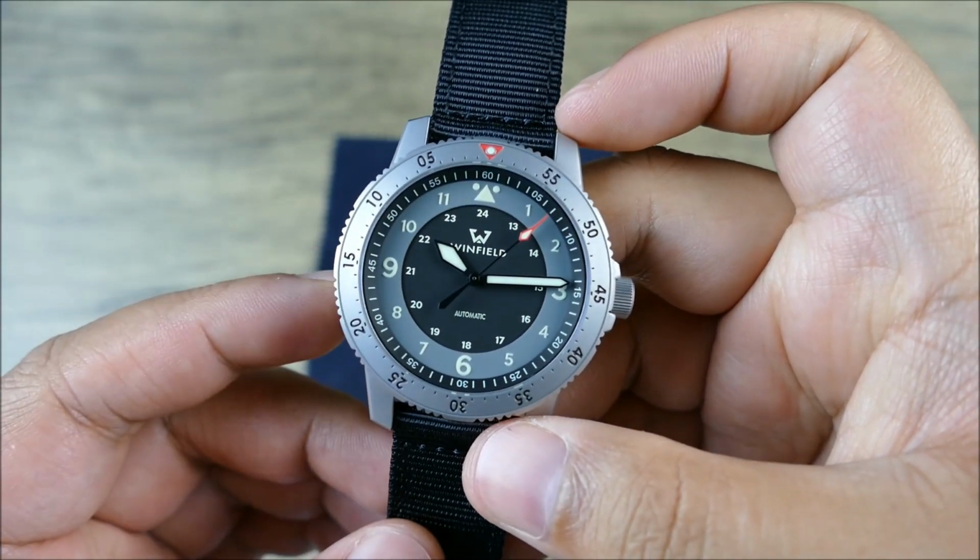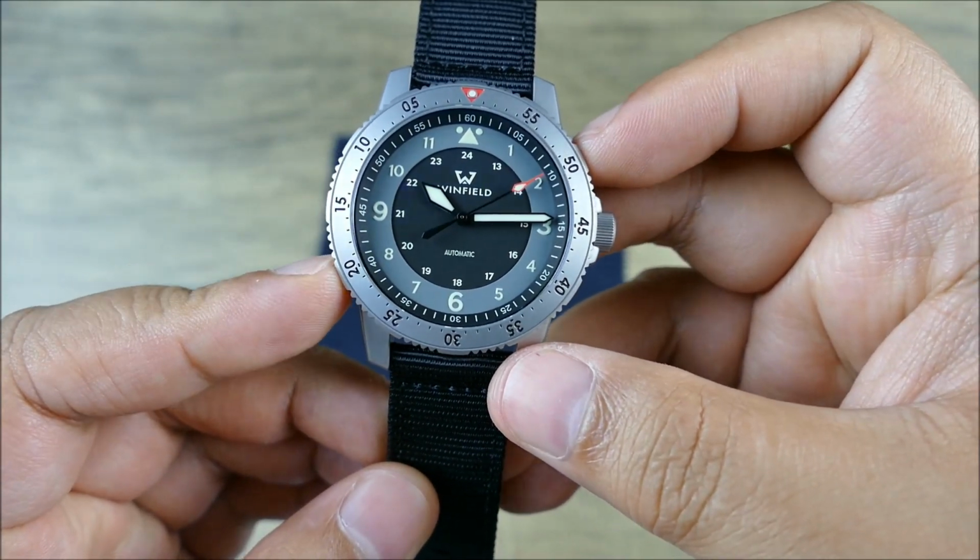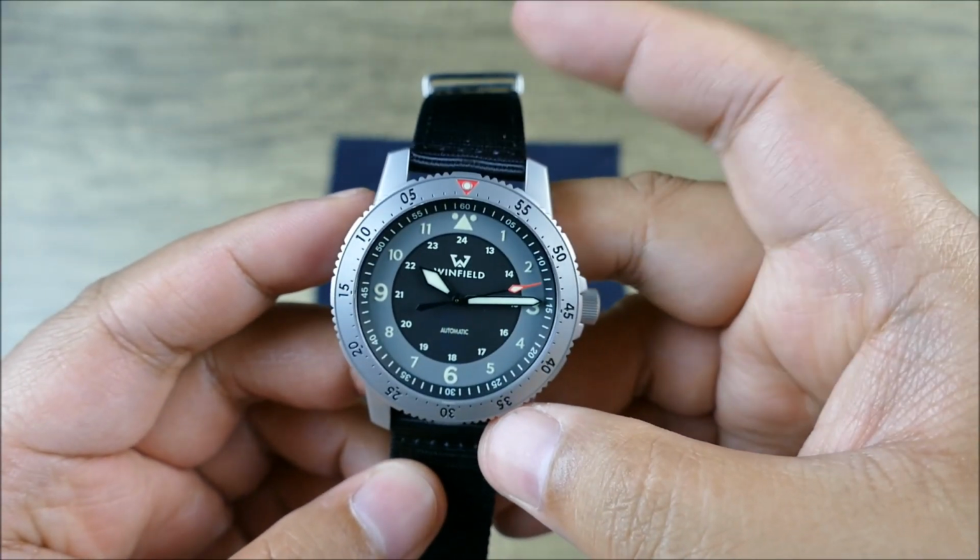In terms of the specs on here, it's 41 millimeters in diameter, which is what it's advertised as.